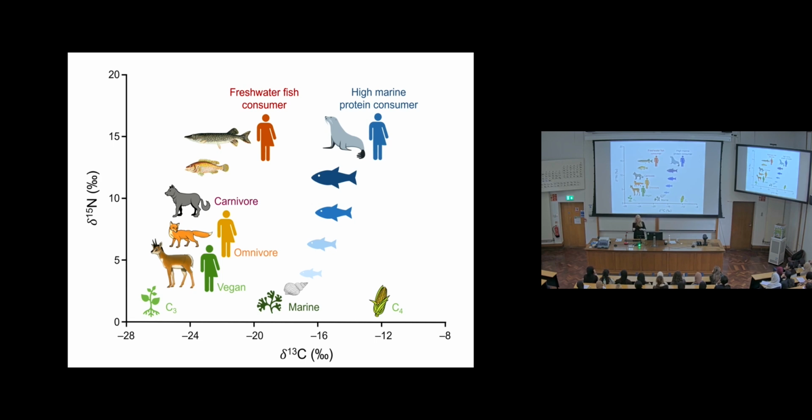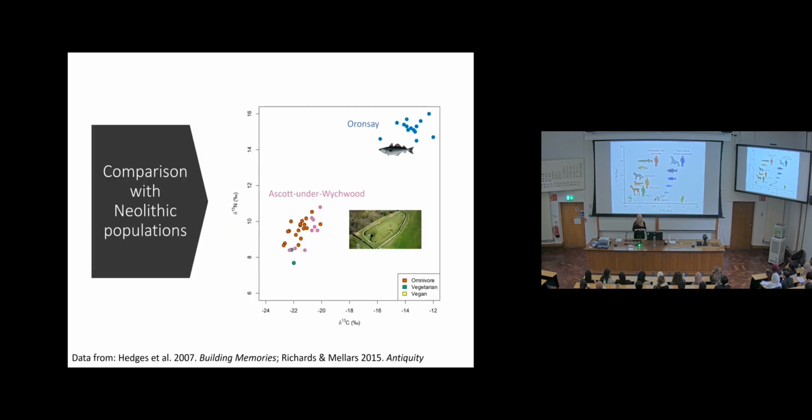Whereas in marine ecosystems, for example, you've got the plants, then you've got the zooplankton, then you've got small fish that eat the zooplankton, then you've got bigger fish that eat the small fish, and then bigger fish that eat the slightly bigger fish. So you can go quite a long way up. And if you're eating seals, then they're really high up the food chain. So you can get really high nitrogen isotope values. So that's another good way of identifying how important marine foods and fish were for people in the past.